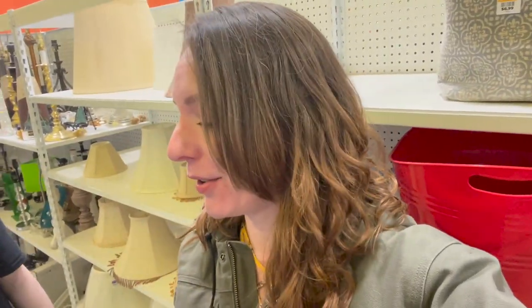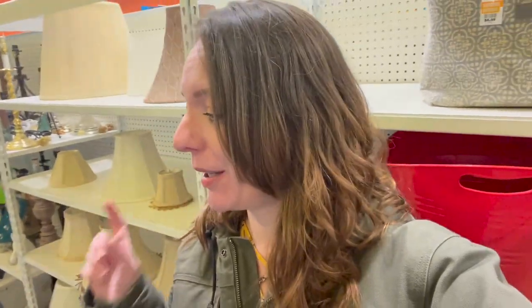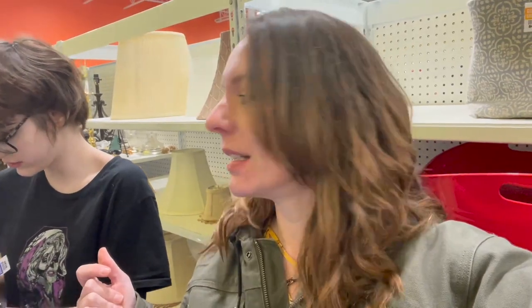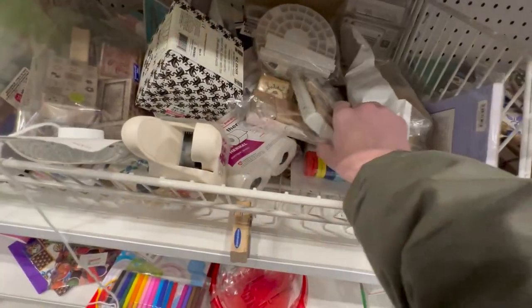Oh, Josie wants to show you one thing that she found. Bring it over here so they don't see the cart, Josie. A 1980s strawberry shortcake. She still smells, and she's in such good condition. Look at that. So we're excited about that. She was bringing that one home. All right, let's keep thrifting.